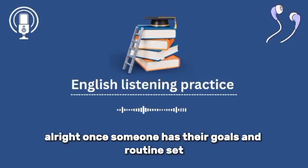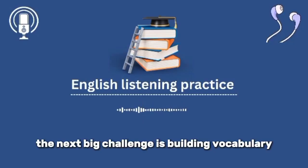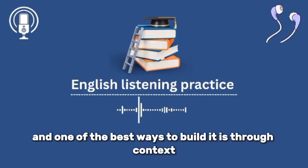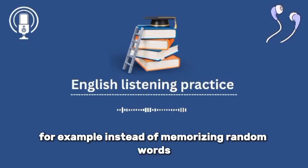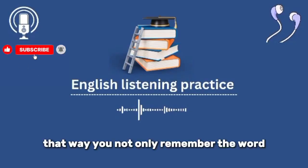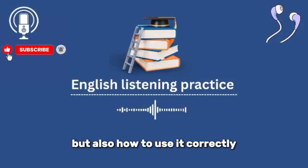All right, once someone has their goals and routine set, the next big challenge is building vocabulary. Let's talk about that. Vocabulary is the foundation of any language, and one of the best ways to build it is through context. For example, instead of memorizing random words, learn them in sentences or stories. That way, you not only remember the word but also how to use it correctly.